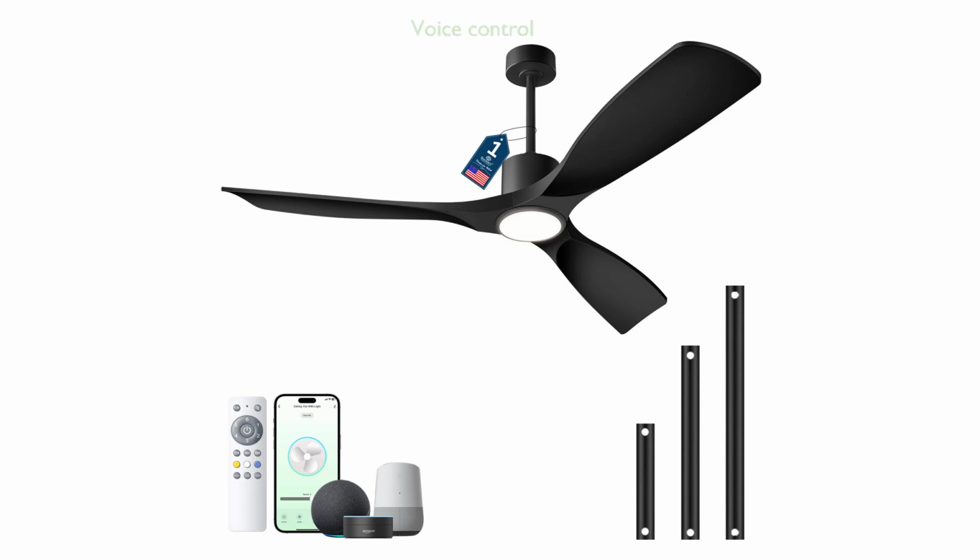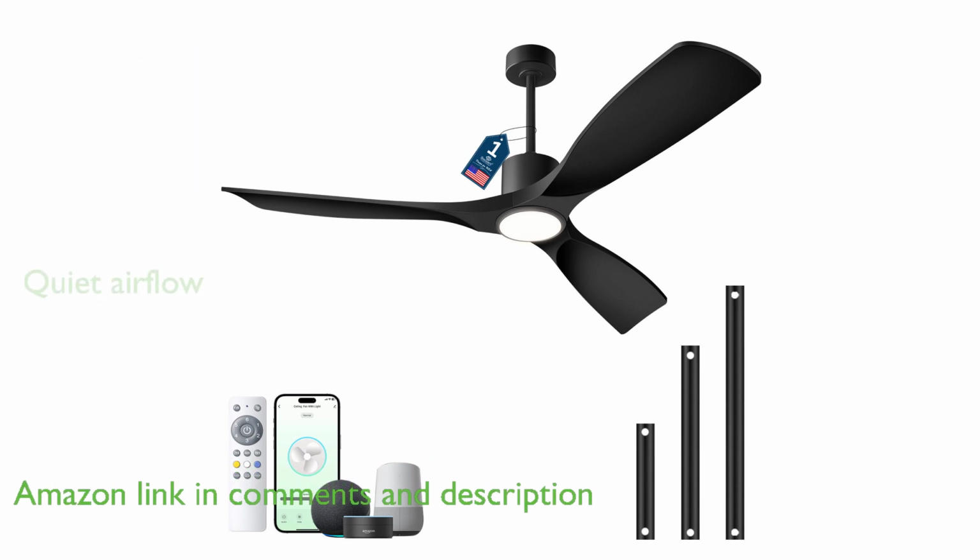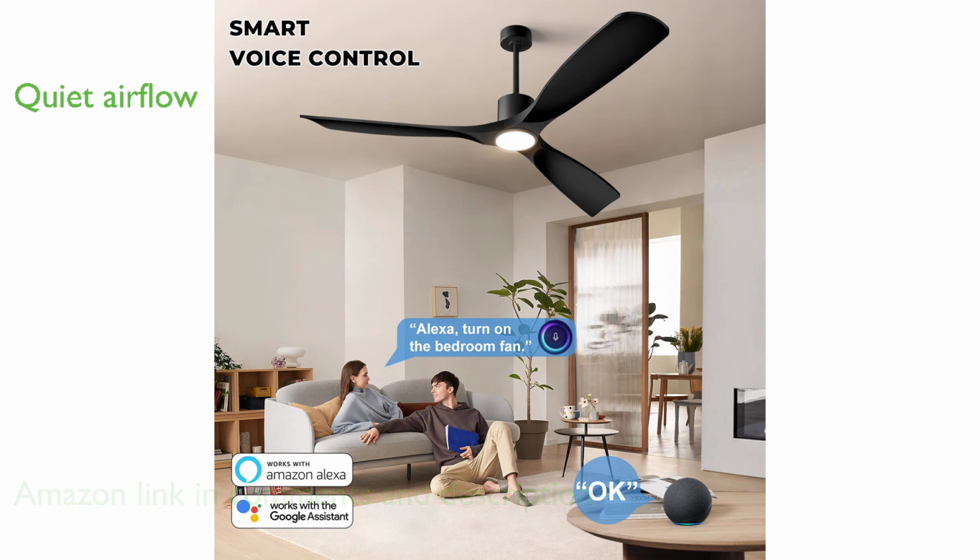The BOOSANT 52-inch black ceiling fan is equipped with Alexa integration, allowing effortless voice control for adjusting speed and lighting. With an advanced DC motor, this ceiling fan offers impressive airflow performance and operates quietly, making it ideal for maintaining a cool and comfortable environment.